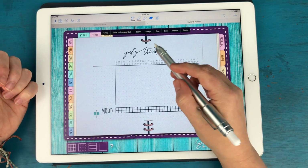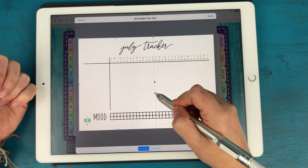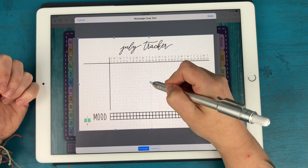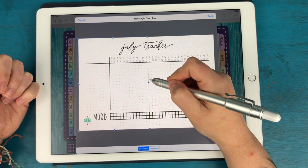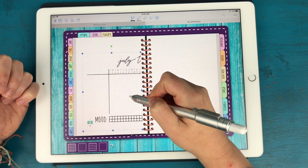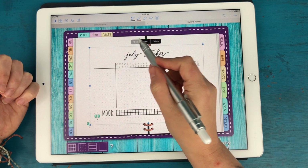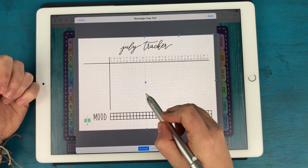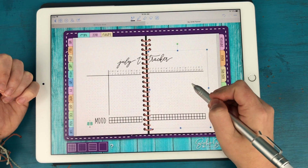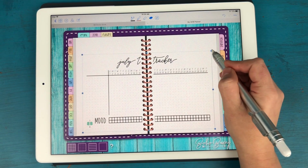All right, so I'm going to tap and hold, hit edit and crop. And I want to crop this right in half, which I feel like is right about here. That feels pretty good. Okay, so I'm going to put this half on this side, and now I'm going to paste that again, tap and hold, hit edit and crop. And we're going to crop it again, going the other way, and put that half over here. All right, and I feel like these could be a little bit bigger, so I'm going to resize.